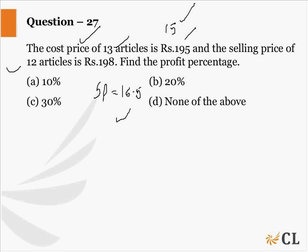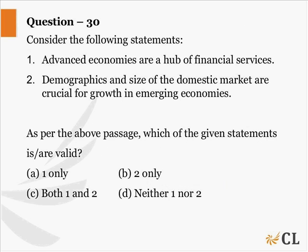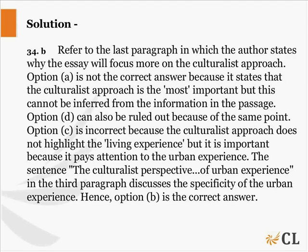Okay. Vinod is saying, can you go back to the previous question? Which question you are talking about? 26? Vinod, this question. No response. Okay. Then next quant or AR question will be this.